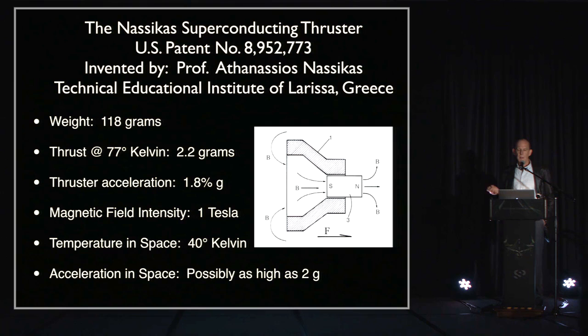And this requires no energy, and it's able to develop a force on the superconductor. It develops about a little over 2 grams of force. That's about the weight of a half of a sheet of paper. But this is enough that if you put this in space, it would accelerate with about 2% of the Earth's gravitational acceleration.